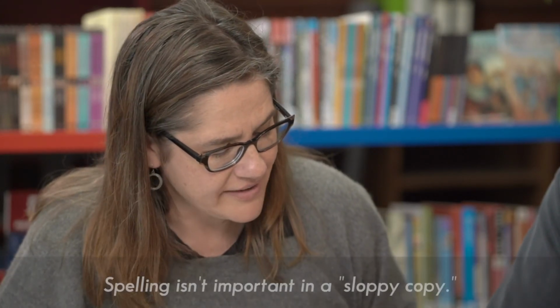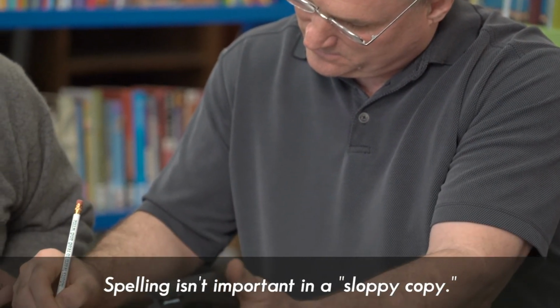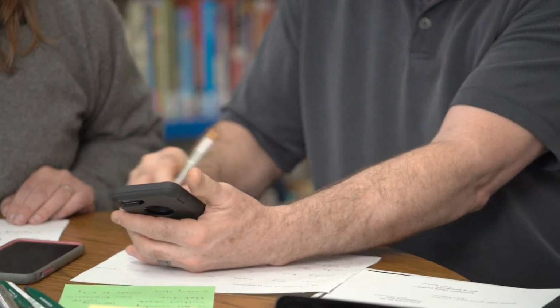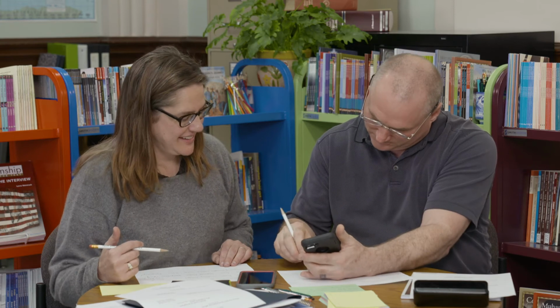I'm not spelling megalopolis right, but that's okay, because it's a draft. Okay. 1, 2, 3, 4, 5, 6, 7. Wait a minute. Yeah, I'd get rid of that word too. There. So read your story. Clodhopper moves to Megalopolis. Culture shock.